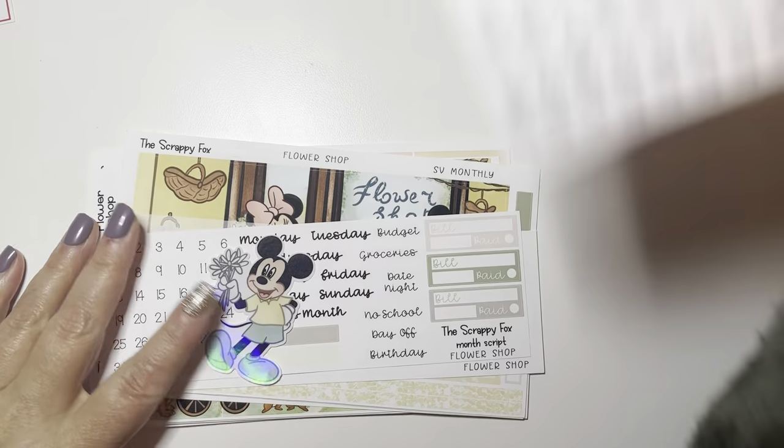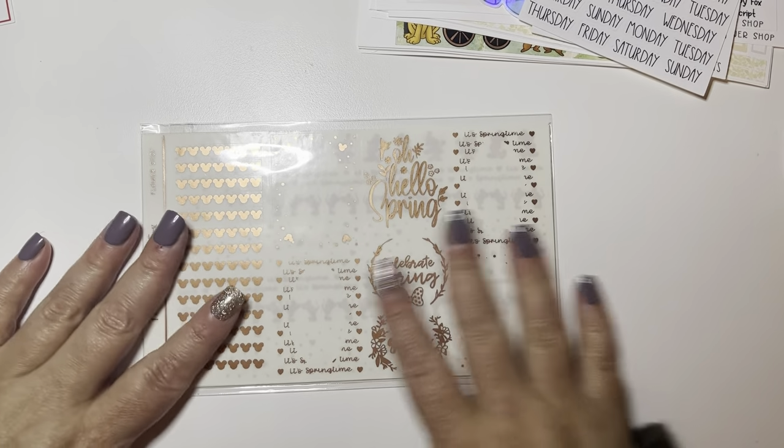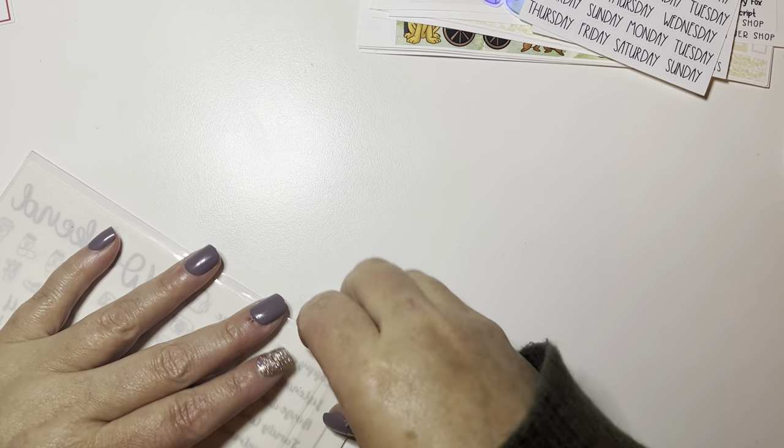The monthly kit, my die cut, all the extra scripts, and then foil. Stop it. You get so much, it's insane.